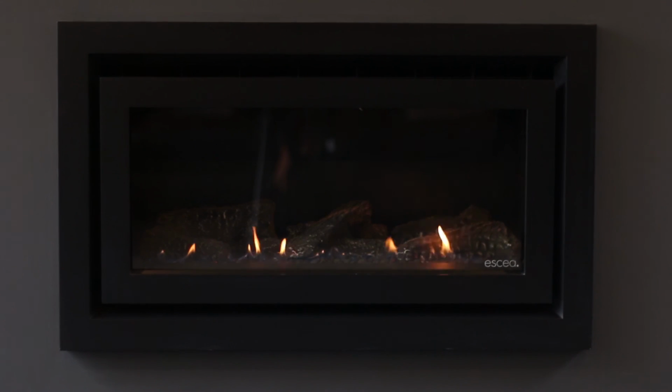The Escea fire that we got heats our home exactly to the standards that we needed. We find that when we do turn it on, we don't have to have it on for too long because it heats the room really quickly. And with the fan assist that the Escea fire offers, there's a real benefit to that as well. We do use the flame effect a bit when it's too hot but we still want to see the fire going, so that's a nice wee bonus.